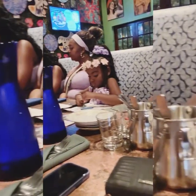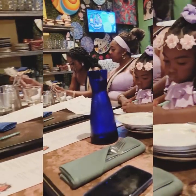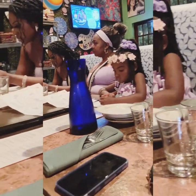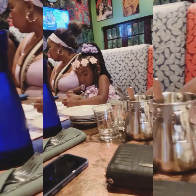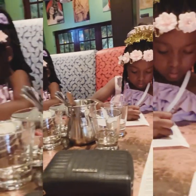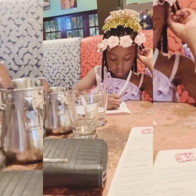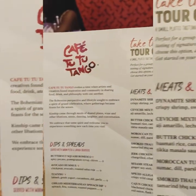Okay, so we arrived at Cafe TuTu Tango. It was less than 10 minutes away from our resort. Our wait was no longer than maybe 10 or 15 minutes, so everything worked out as planned. Everything on the menu sounds very delicious. Everything is proportioned as an appetizer. So if you are really hungry, I would not suggest to come here.